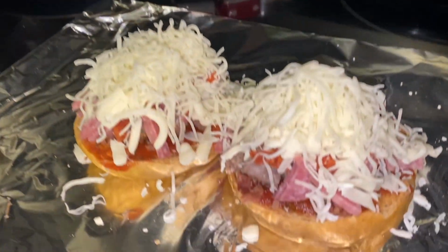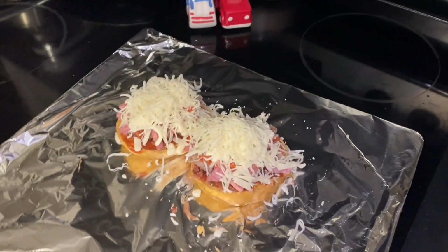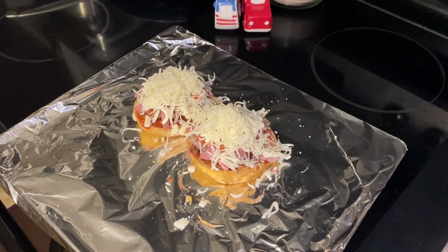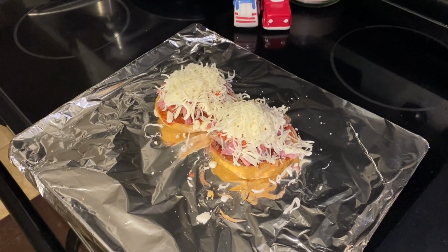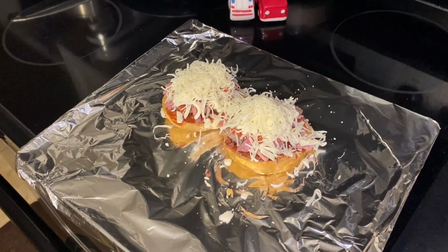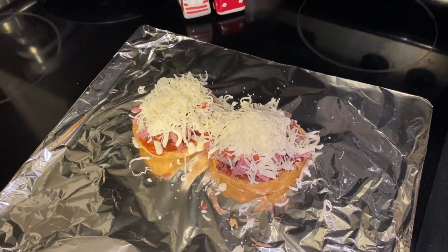All right, guys, these are the mini pizza bagels that I'm getting ready to toss in the oven. I already have the cheese cooking away, so I'm gonna toss these in until everything is melted and toasty and heated throughout and put aside with it.